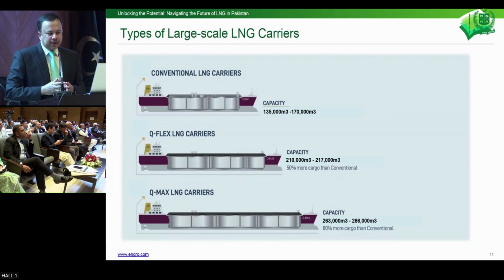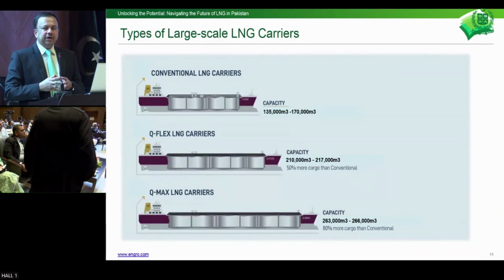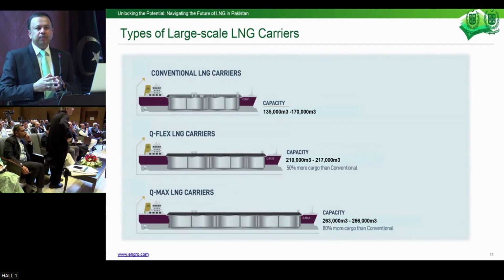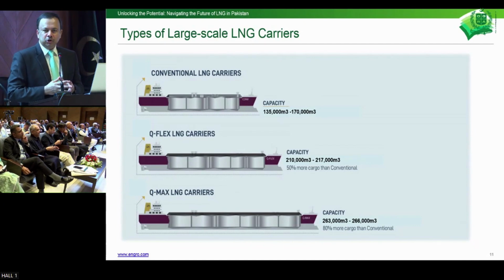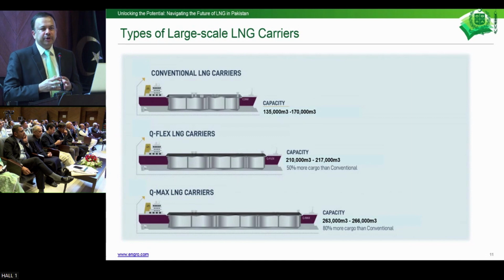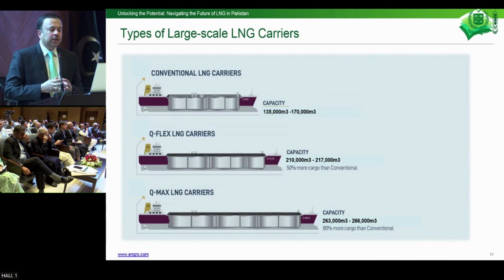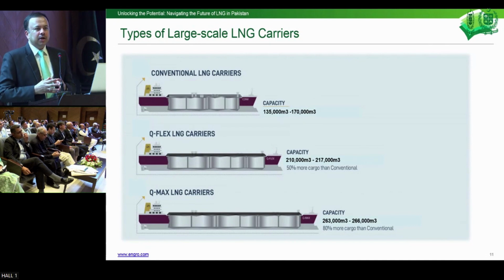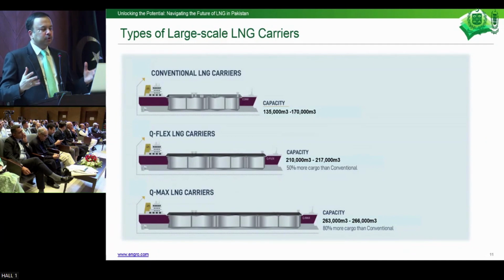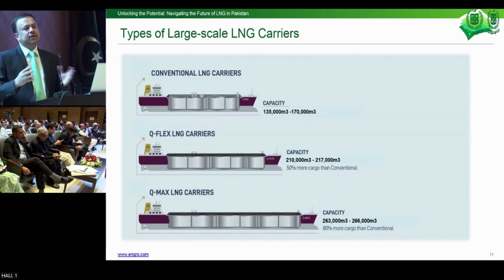So in large scale vessels, we also have further classification. Starting off with the conventional one, their sizes range between 130,000 to 170,000 cubic meter. If we talk about Q-Flex, their capacity ranges between 210,000 to 217,000 cubic meter. And if we talk about the large scale vessels, the highest volume that those vessels handle, these are Q-Max vessels, which can handle the capacity from 233,000 cubic meter to 266,000 cubic meter.